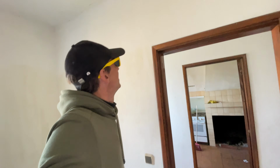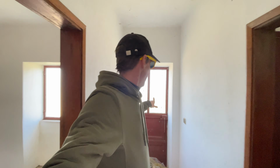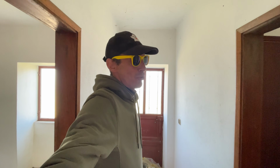Not everywhere though. So yeah, then we come back to the main corridor on the first floor, with also a door. And as you saw on the outside, there are also some reed bars sticking out. So I think either they wanted to make stairs or a balcony, but I'm not sure.